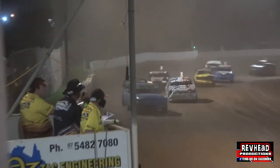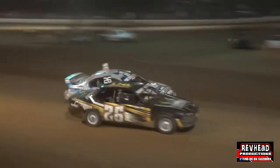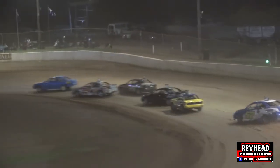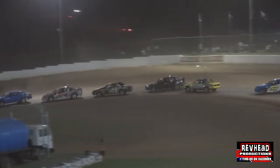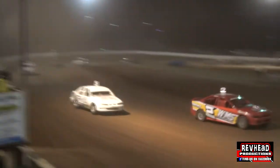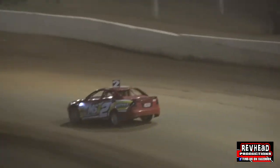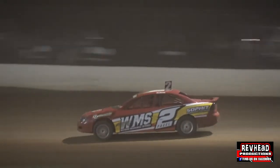Battle royal for position number 3 between Brendan Cowley and Stewie Fawcett as they go round Pagel's corner and down the back straight. Fawcett makes the move, heading into the hairpin corner. Can he make it stick? Stewie Fawcett is up there in position number 3, the Lismore car. He can see Josh Arthur now in front of him.